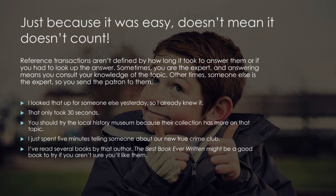The final place that we sell ourselves short sometimes, or may not recognize, and I touched on this a little bit, is when we are the expert. It is something that we are personally very knowledgeable about. It is your favorite author. It is a topic that you're very passionate about. And so you are the expert and you're able to give them all kinds of information without having to go look something up, because in this specific situation, you are the expert. The example I gave here is, I've read several books by that author. The best book ever written might be a good book to try if you aren't sure you'll like them.